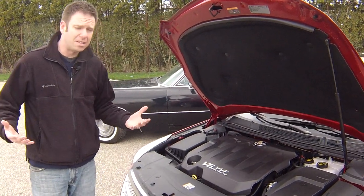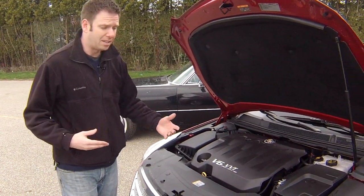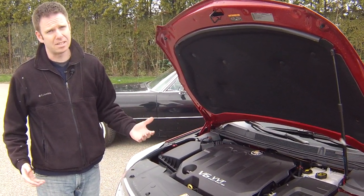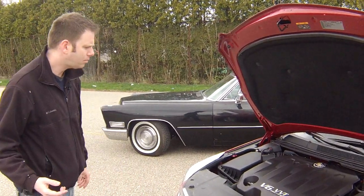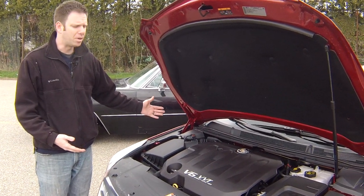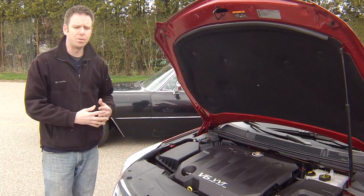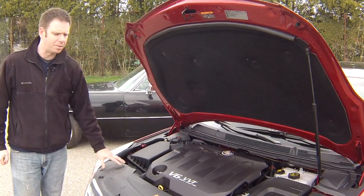And for comparison's sake, if we go back to the last truly big Cadillac prior to the XTS, the 1996 Cadillac Fleetwood, that car only had 260 horsepower, but it had 333 foot-pounds of torque. This car, by comparison, gets 17 miles per gallon in the city, 26 highway. The old rating for that Fleetwood Brougham was exactly the same, but it was with the old rating system, so slightly less than what this XTS is able to achieve.